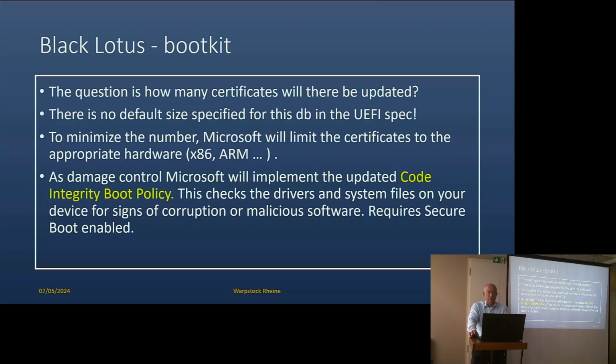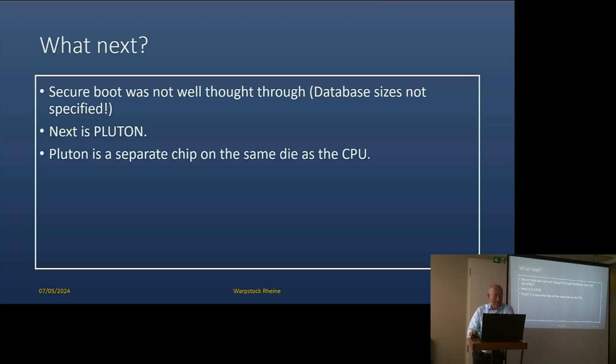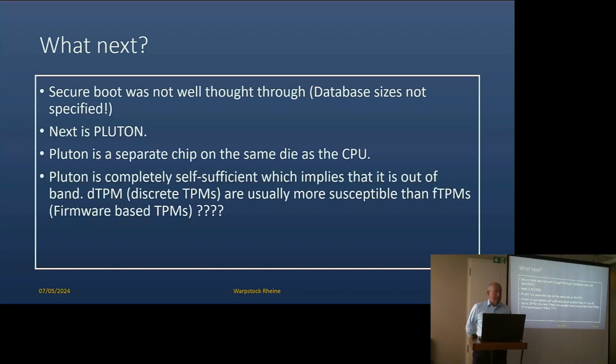And when you think about all of this, you start to say, what's next? Secure boot wasn't well thought through. But now we have Pluton. That solves everything, guys. Yeah, what is Pluton then? It's a separate chip on the same die as the CPU. It's a sort of TPM, but separate on the CPU. The idea being you cannot get at it, but if you can't get at it, how can you use it? That's the problem with any interface. The interface is always the vulnerable point.